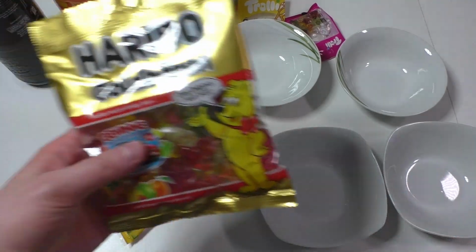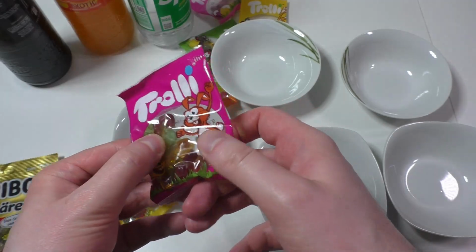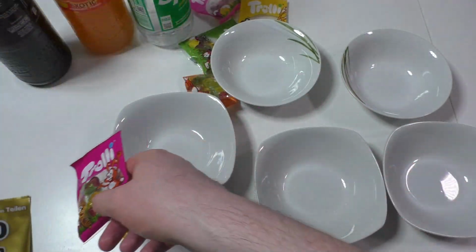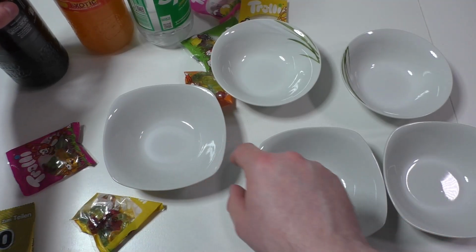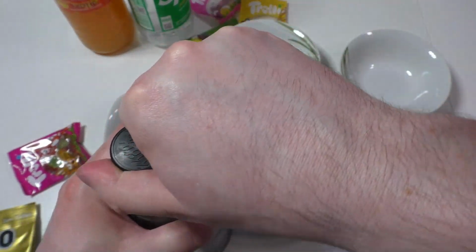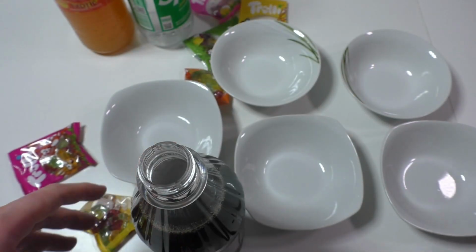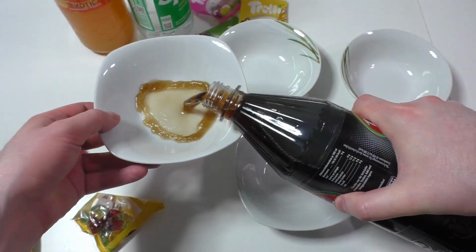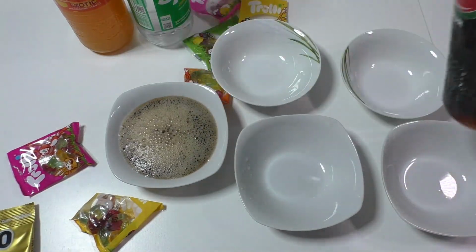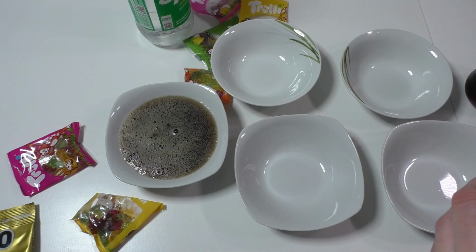Here I've got the gummy bears, and I've also got this Trolli. Trolli is softer than Haribo, I think. And for soaking, I've got three different soft drinks: cola, Sprite, and my favorite, lemonade. So I prepare the baths. Here we go. I have 5 hours for soaking.